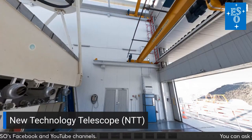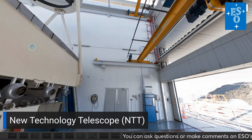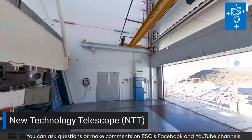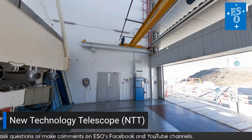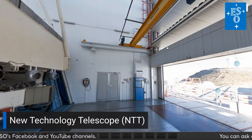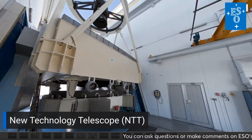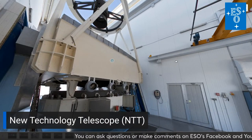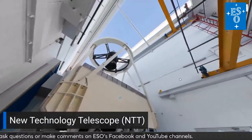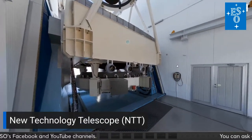When we want to start the night of observation, first we need to make calibrations, and the first one is that we open this part to maintain the same temperature inside and outside the telescope, and to have good air movement, airflow. Another thing, as you can see, is that all of the roof is open to the sky.